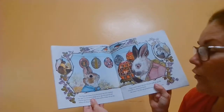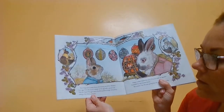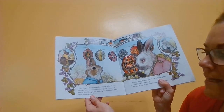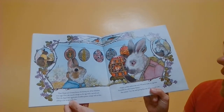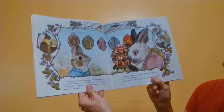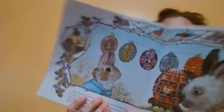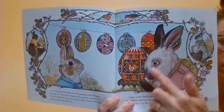Then Hoppy saw Granny Irony, decorating one of her fabulous story eggs. First, she traced a design on the egg with a special tool. Then she dipped the egg in pots of yellow and green, orange, and red dye, adding to the design each time. Hoppy couldn't believe his eyes. I'll never make an egg that beautiful, he told Granny. She smiled. Try, she said, giving him one of her special tools. So look at how special these designs are. All these different patterns. So beautiful.